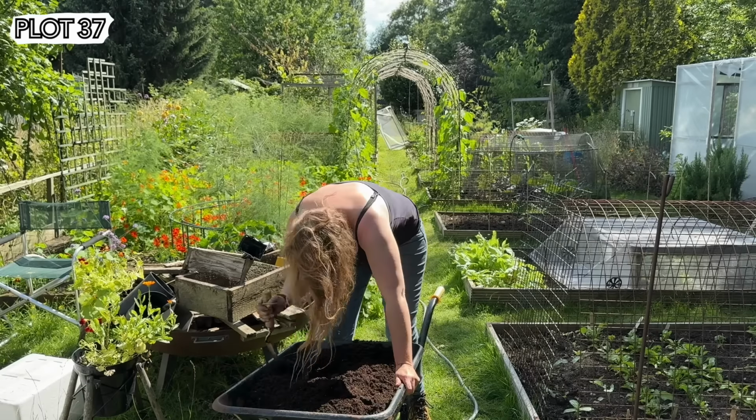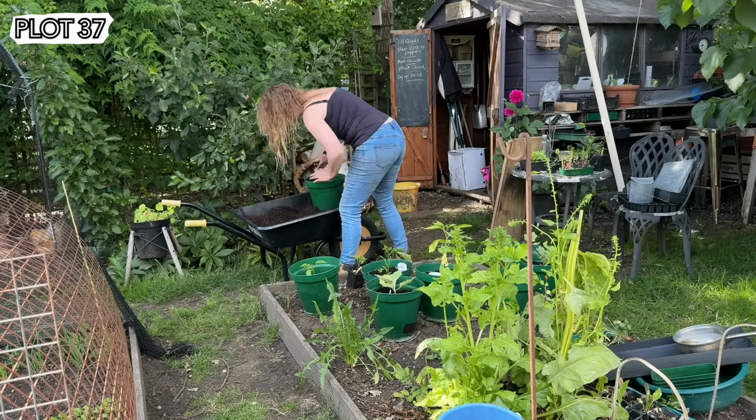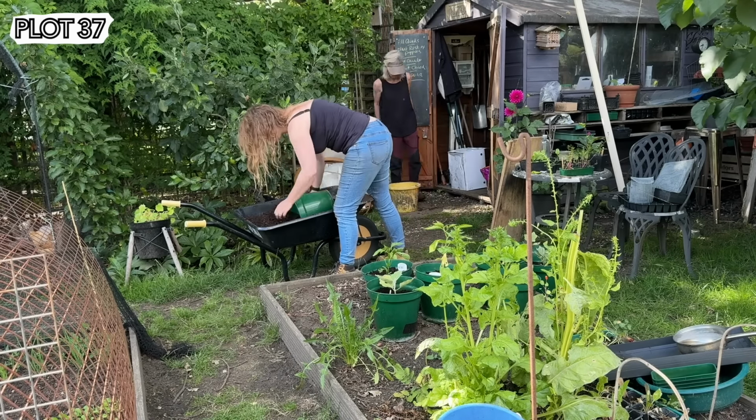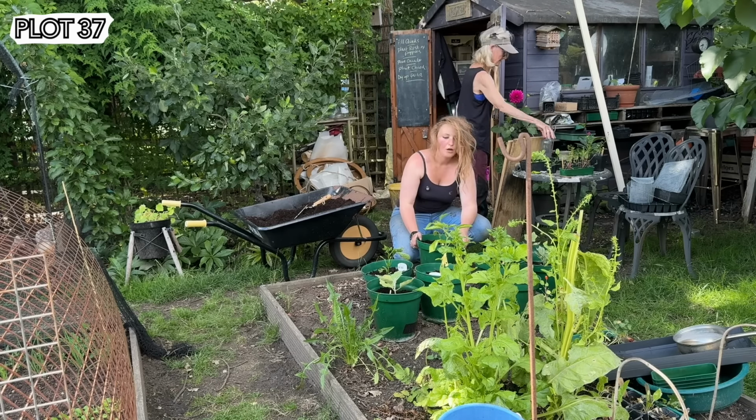So I got the Champion off him and this Korean pepper. And unfortunately, not a single one of the Koreans survived. But it has just been a terrible year, and I'm really impressed we've actually got any to this stage. Whew, right.